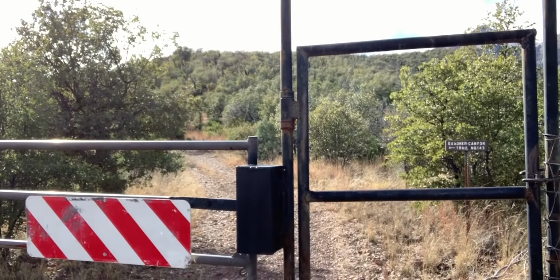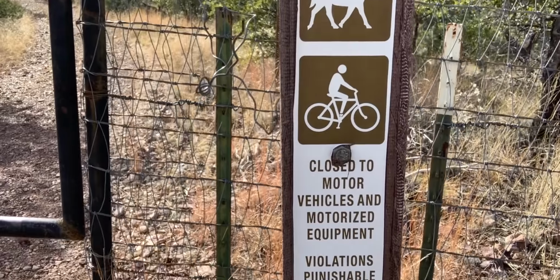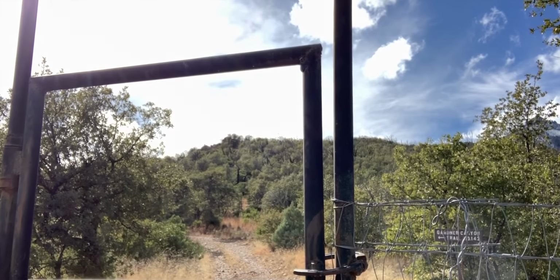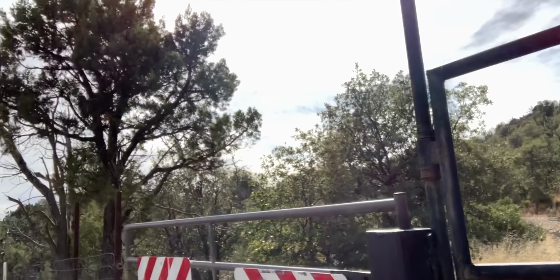That was not the gate. This is the locked gate, and it looks like it's always locked to ATVs, cars, etc. So here's the sign. Looks like it's just hiking, horses, and bikes. So that's cool. So we'll go up here a ways. It doesn't say a number, it just says trail 143. But anyway, just check out how beautiful it is out here.